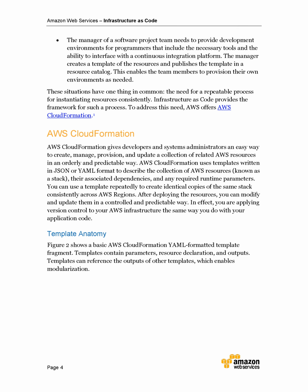Infrastructure as code provides the framework for such a process. To address this need, AWS offers AWS CloudFormation. AWS CloudFormation gives developers and systems administrators an easy way to create, manage, provision, and update a collection of related AWS resources in an orderly and predictable way.